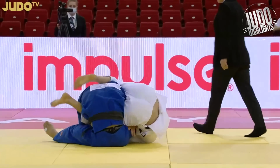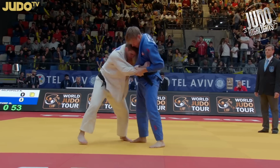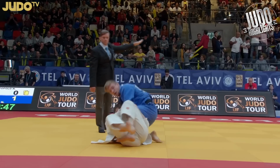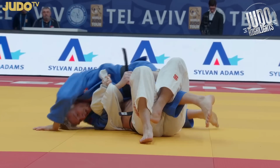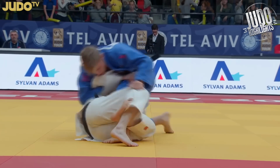Stump has fabulous transitions. I think there's like 10 or so here. So kosotogake here. And then he's got his leg trapped, needs to deal with that. Turns around, jumps on top, looks to secure the arm. And once you do that, it's almost inevitable that you're going to get out somehow.